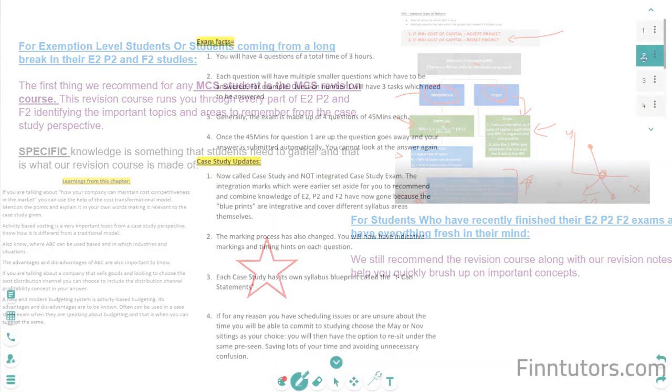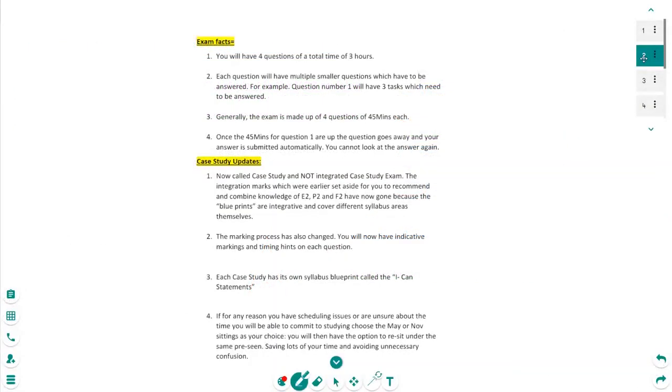Bit more about the exam facts. Now, the exam is a computer based exam. You will have 4 questions and a total time of 3 hours, meaning each question they have given you 45 minutes. So the exam made up of 4 questions and 45 minutes for each question makes up your 3 hours. Now each question will have multiple smaller or sub questions under it. So for example, question number 1 can ask you to do multiple things: give me advantages, give me disadvantages, give me recommendation. All these 3 tasks, as we call them, need to be finished in the 45 minutes that they have given to you.